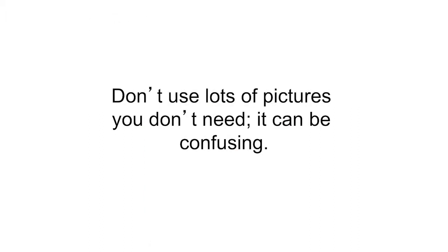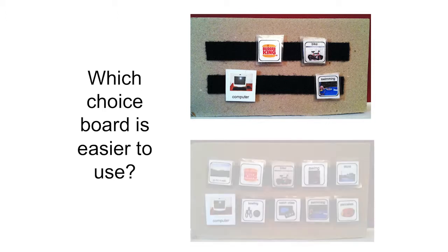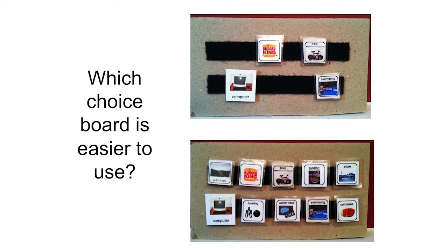Don't use lots of pictures you don't need. It can be confusing. Which choice board is easier to use? A piece of cardboard with two Velcro strips on it. Stuck onto the Velcro are four pictures captioned Burger King, Bike, Computer, and Swimming. The same piece of cardboard with Velcro strips now has 10 pictures on it, packed tightly together.